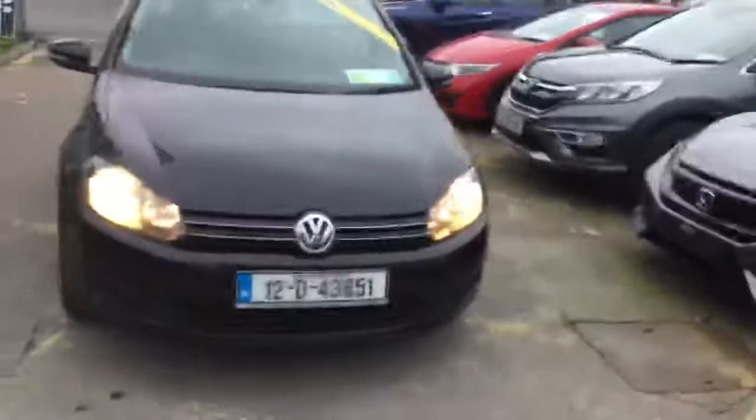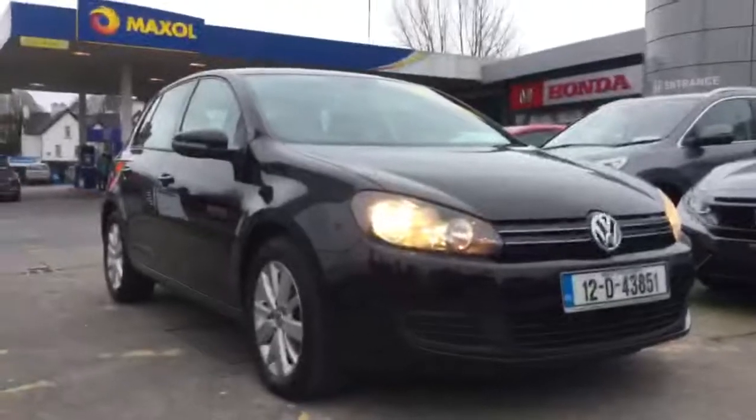We can do trade-ins on the car that you have already yourself, then we can also do finance on a car like this. So hopefully this car is of interest. So if there's any information you want on this particular car, please do give me a call. Brian is my name, 086 843 1945, or if you come to the garage, just ask for Brian, and hopefully I won't have backed this car into something by the time you arrive.